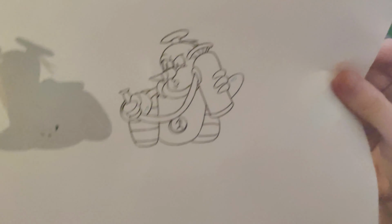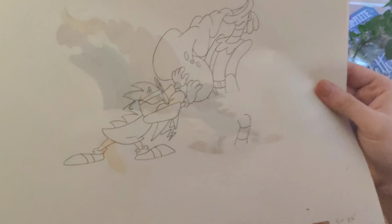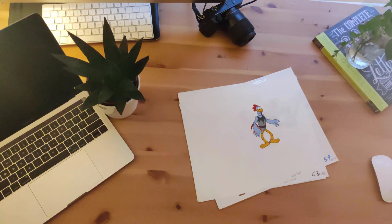This was on the back of the cell, some more pencil art. Maybe they were practicing the character before they wanted to ink it, or maybe it was actually used for reference in another cell. There's the back of the other one, you can see that really awesome giant tongue coming out.